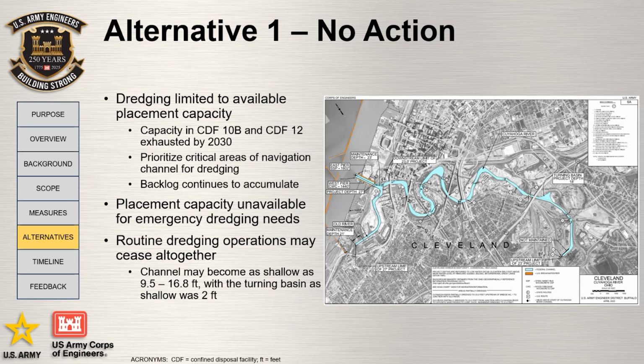Under this alternative, dredging will remain limited to the available placement capacity. While the capacity remains available in CDFs at Cleveland Harbor, dredging operations will focus on critical areas for the navigation channel, and a backlog will continue to accumulate. Capacity would not be available for emergency dredging needs, and the harbor would remain vulnerable to sediment-inducing events.